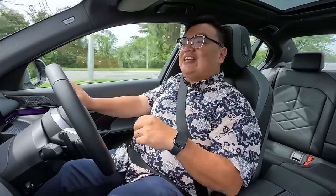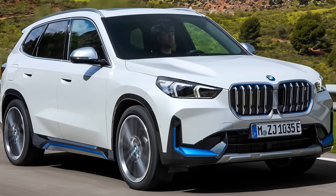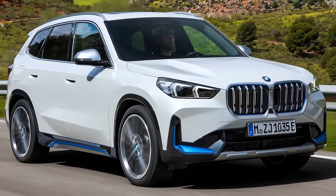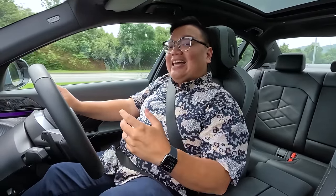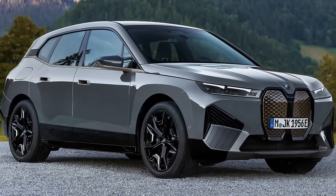This does have an adaptive suspension, but that doesn't necessarily ensure that it has great ride and handling. I mean, just looking at the cheaper cousin of this car, the BMW iX1, that has a similar adaptive setup as well, but is just way too stiff in my opinion. And then you've also got the BMW iX, which is a big hunking machine, about the same price as this one as well, that rides on standard passive springs and its ride is a little bit too stiff as well.